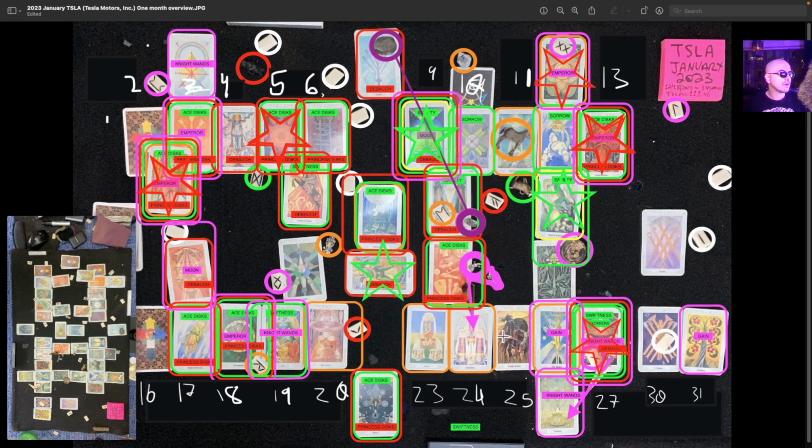Does TSLA's lowest price level of January 2023 take place on January 3rd, 2023? Yes. Does TSLA's lowest price level of January 2023 take place on January 13th, 2023? That's a no. Let's see. Does TSLA's lowest price level of January 2023 take place on January 12th, 2023? I got a yes with Claire Kinetics. That kind of makes sense there too.